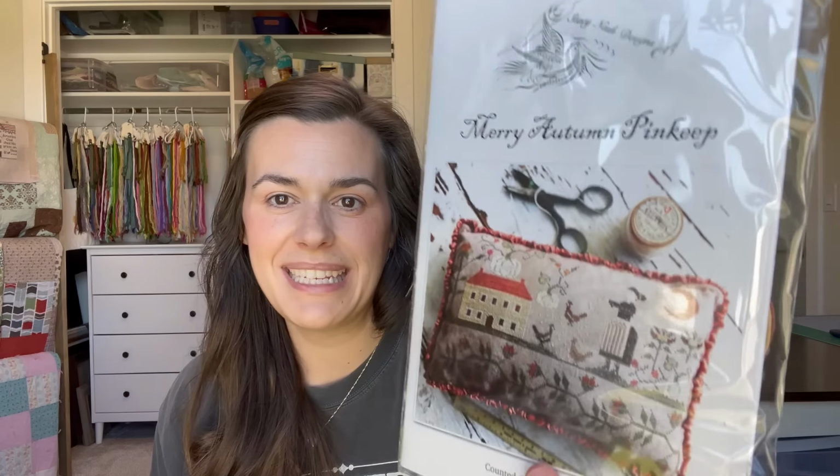I got the Stacey Nash Be Kind sampler. And I got the new Stacey Nash Merry Autumn Pin Keep. Oh, I love this. I even kitted it up with all the called for threads. I love it. So cute.